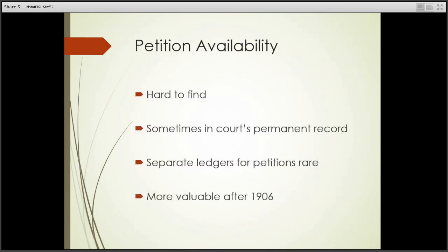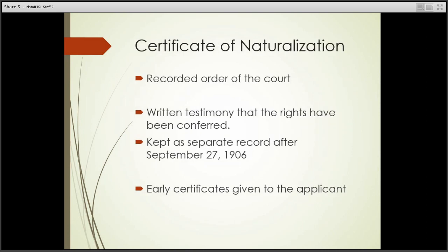The petitions can be hard to find. Sometimes they're in a court's permanent record. Some separate ledgers for petitions are rare, and they're more valuable after 1906. Certificate of Naturalization. That was recorded in the order of the court.